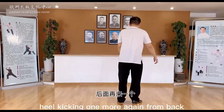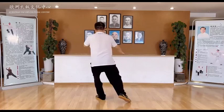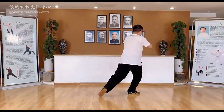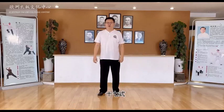Gao tan ma. Right heel kick. Left heel kick. This is 17 style.